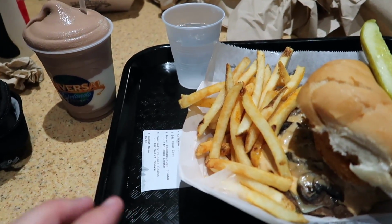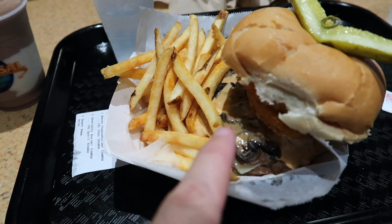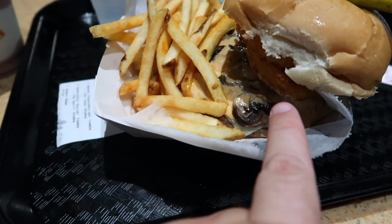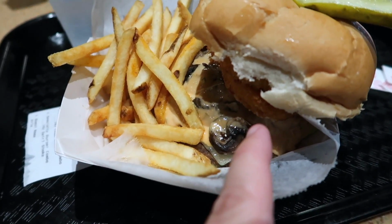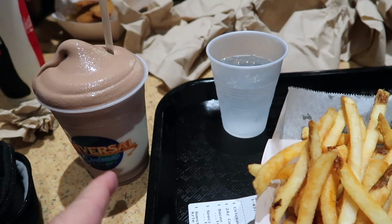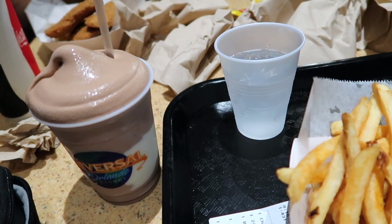So after fitting on the Hulk quite successfully, we're training here. We've got this specialty burger. It's got onion rings, mushrooms, fries, and it comes with this mini-size shake. That's refreshing.